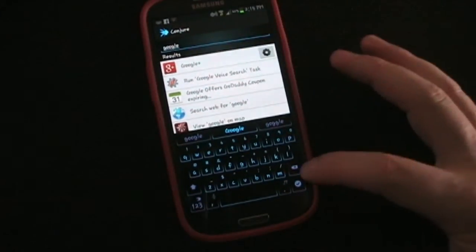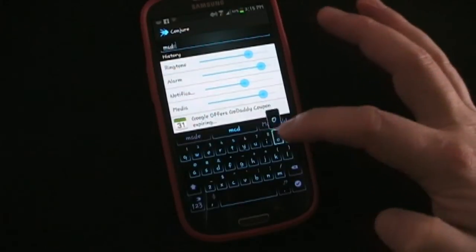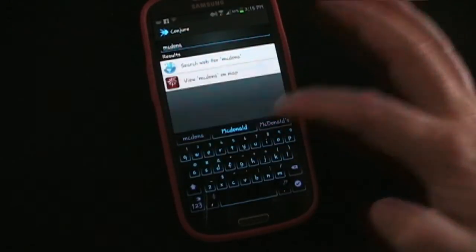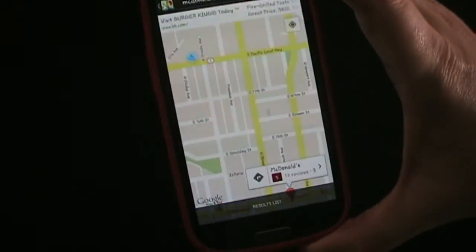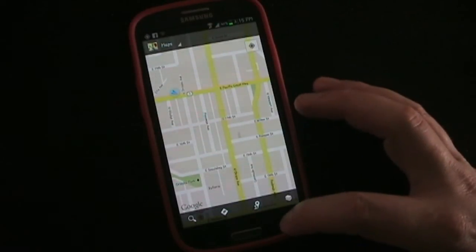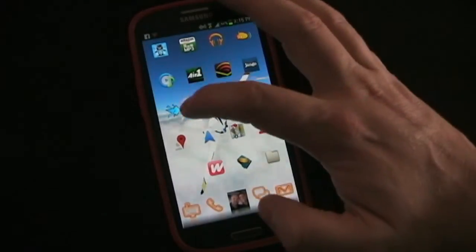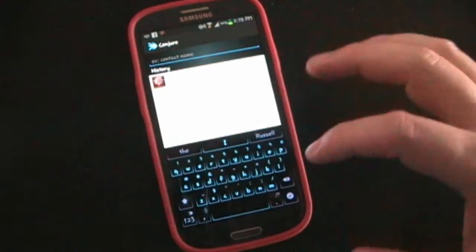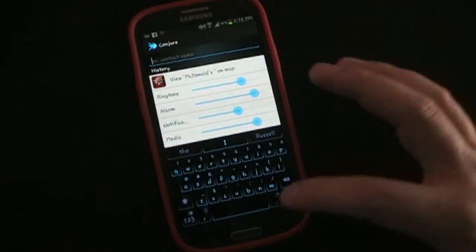And you can also use this to search for things on a map. So if we do McDonald's, for example, I can view McDonald's on a map, and it'll open up the map and search for McDonald's right away. So pretty fast for searching through a lot of different things. Again, the reason I like it so much is because it searches everything. Quick way to find an app, quick way to find settings.